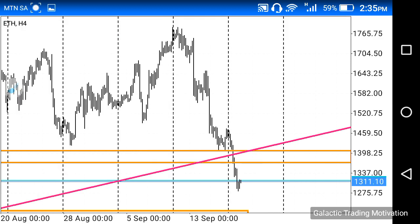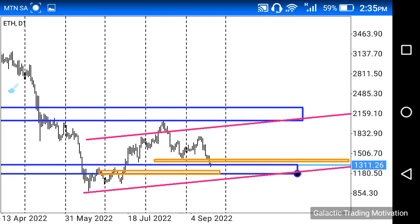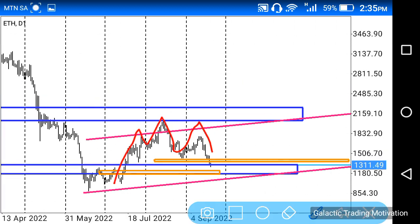But just to recap, I'm going to go back to the daily chart, right? Remember, guys, on the daily chart we spoke about how we have this inverted head and shoulders pattern which has a neckline over there, right? To add to that, we spoke about this W structure which has a neckline at this point, right? And I said that, guys, at this point I believe we should be looking for potential selling opportunities, right?